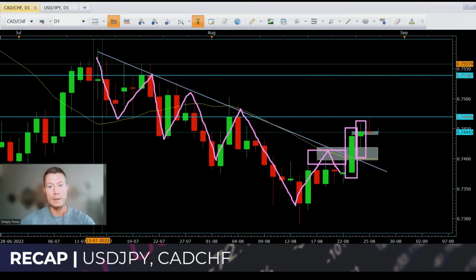Everything told me buyers were in control. We had a change in structure. It broke out of the diagonal channel. So for all of these reasons, we were looking to take price from one of our grey zones up to potentially this blue line or even this blue line. Okay, guys, so that was the idea.